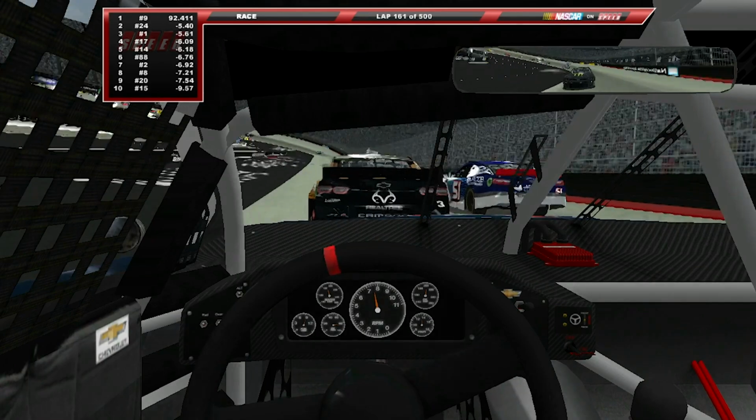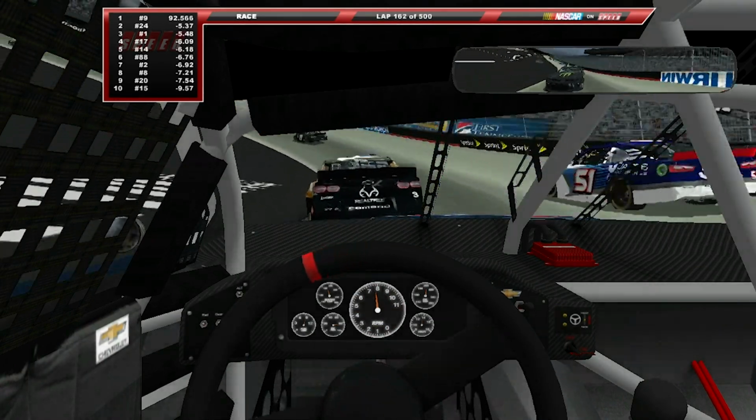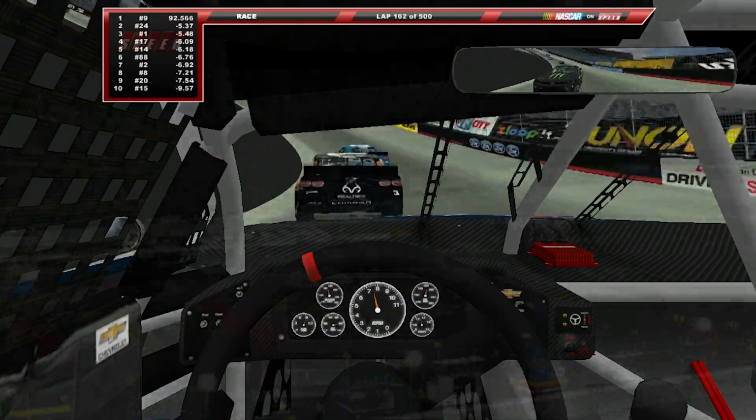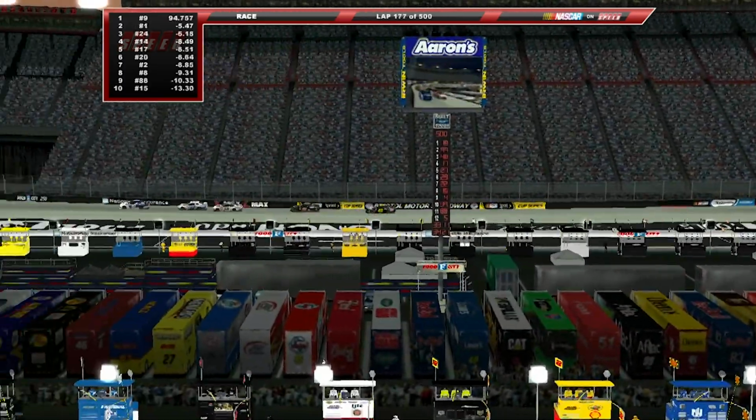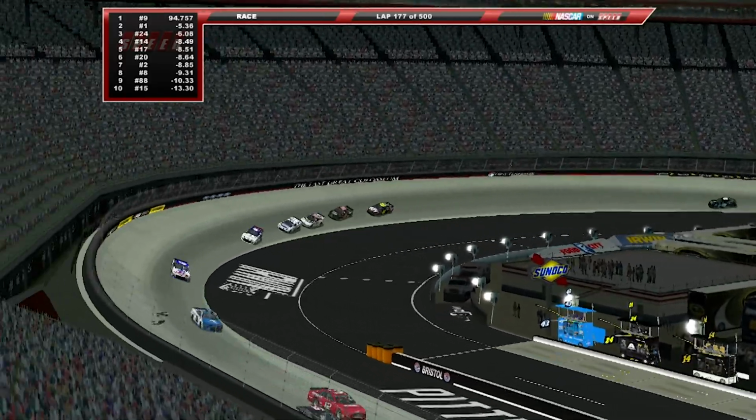Here we see William Byron trying to battle the traffic. There is a lot between him and the 9 car. As you can see, Chase Elliott has extended a huge gap over the rest of the field, and Kurt Busch looks like he's going to take advantage and go into second place, but still, they are struggling.